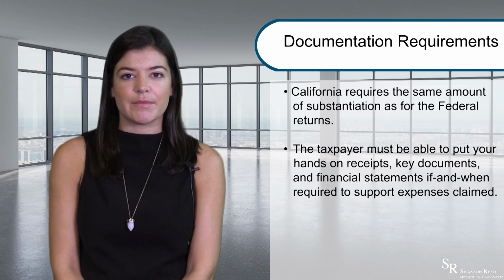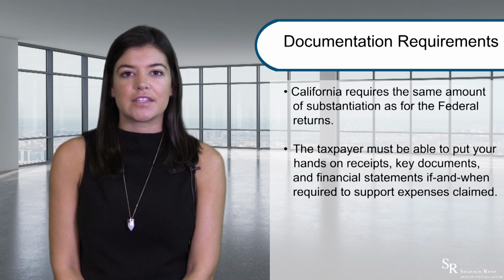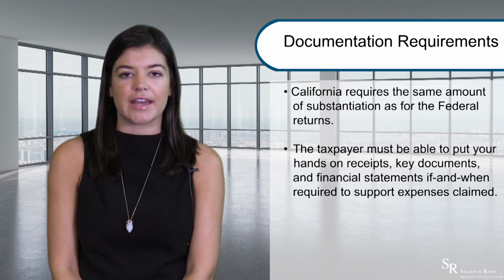California requires the same amount of substantiation as for the federal returns. The taxpayer must be able to put their hands on receipts, key documents, and financial statements if and when required to support expenses claimed.